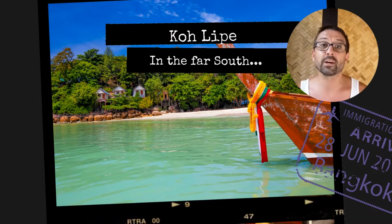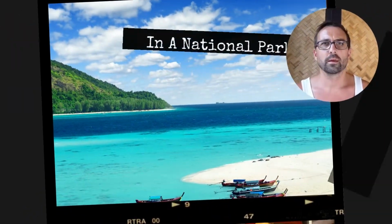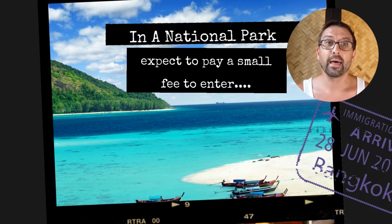Now you can get there by transiting through Hat Yai, and you can get to Hat Yai by flying or taking the overnight train from Bangkok. Getting to Koh Lipe from Hat Yai takes about 90 minutes and you'll get there by bus and speedboat. It's located in a national park, so you're going to need to pay an entrance fee of 200 baht and that's going to be good for your whole stay.